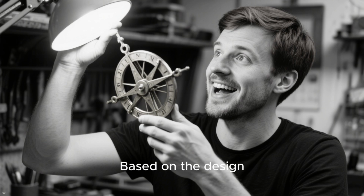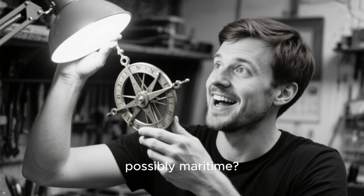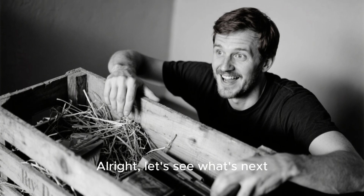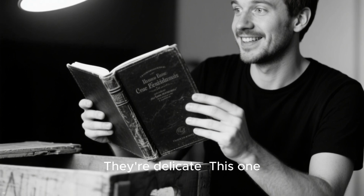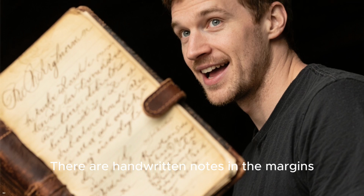Based on the design, I'm thinking maybe late 19th century, possibly maritime. We'll have to do a little digging on this one for sure. Alright, let's see what's next. Beneath that first layer is a collection of leather-bound books. They're delicate. This one, the title is in French. Let's open it. There are handwritten notes in the margins.